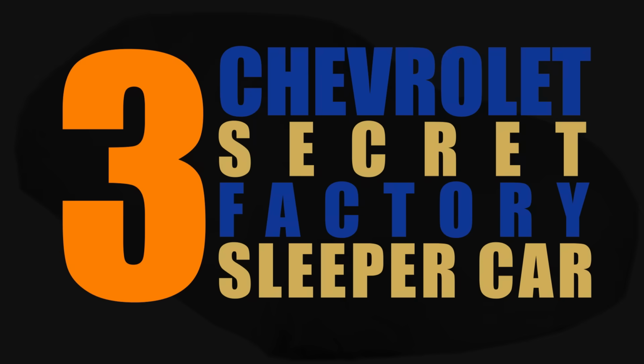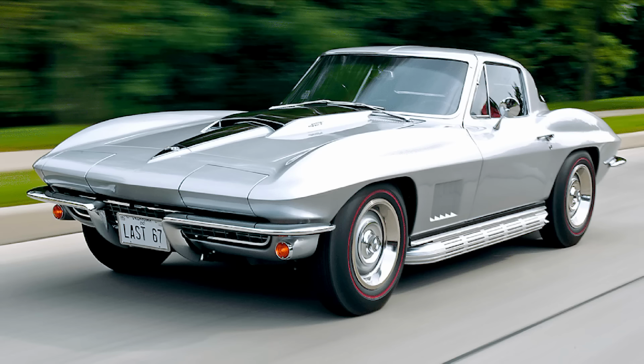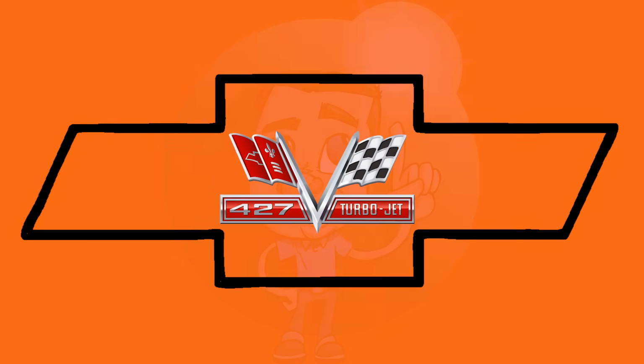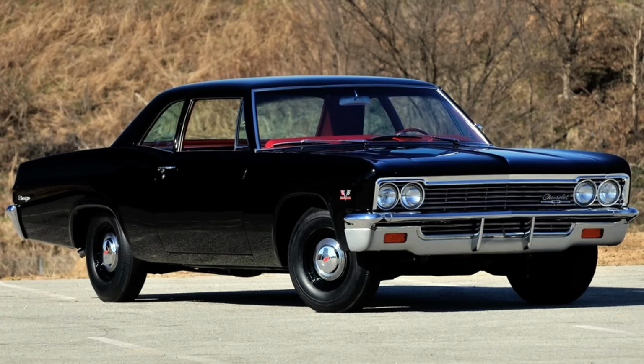Now on to our next low-key undercover muscle car. If you wanted a 427 engine in your Chevrolet car, you had to order a Corvette or a large-bodied car such as the Impala, Bel Air, or Biscayne, and some people did just that. This brings us to the very special and rare Chevrolet factory sleeper, the 1965 through 1966 L72 Chevrolet Biscayne with 4-speed manual transmission.